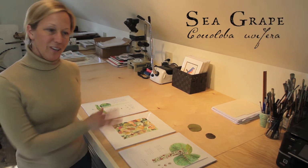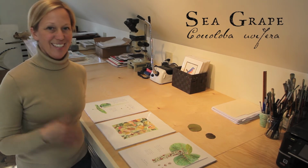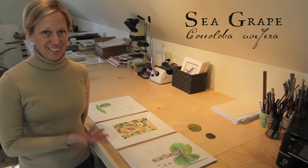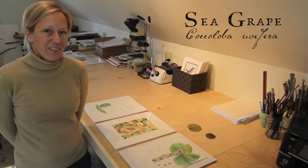Like a lot of my work, this is a cool project because it gives me an opportunity to engage people who might find this aesthetically pleasing in a conversation also about conservation. While the conservation status of sea grapes is not a significant concern right now, this plant does play an important role in helping to conserve embattled coastal ecosystems.